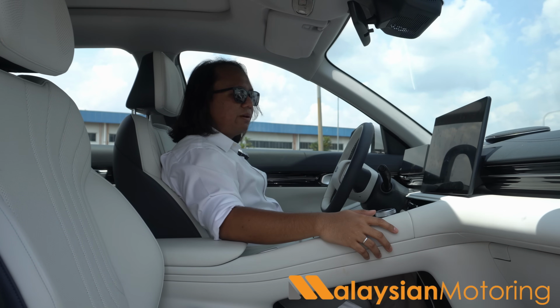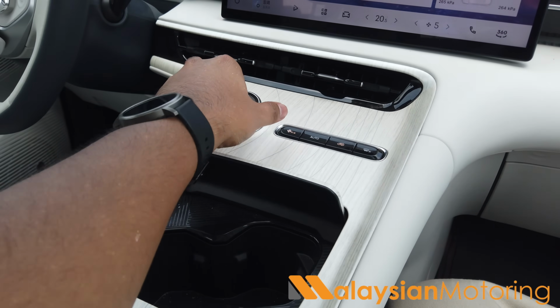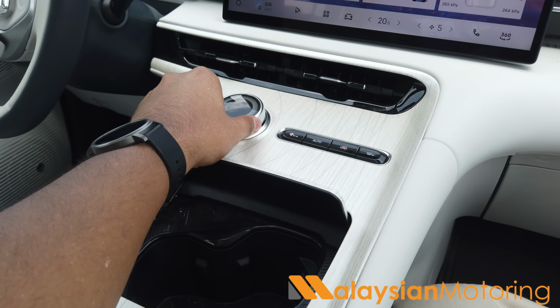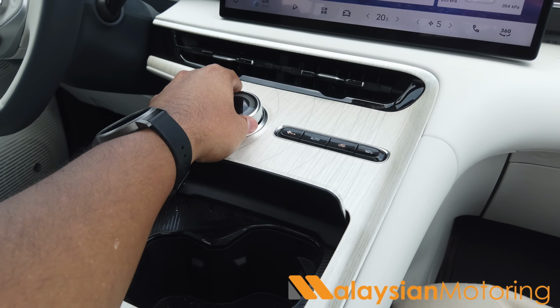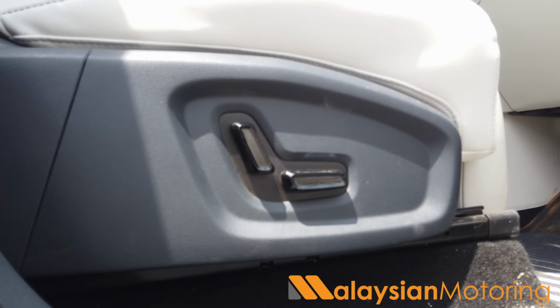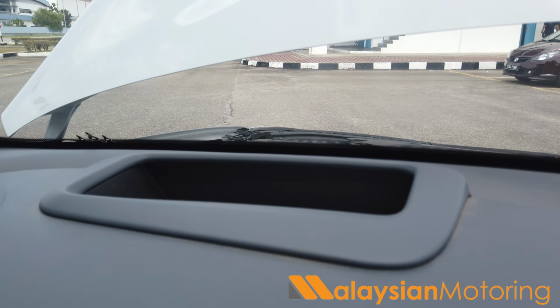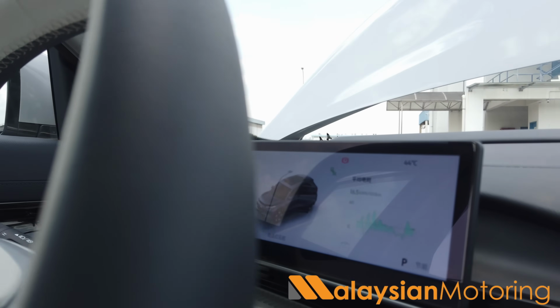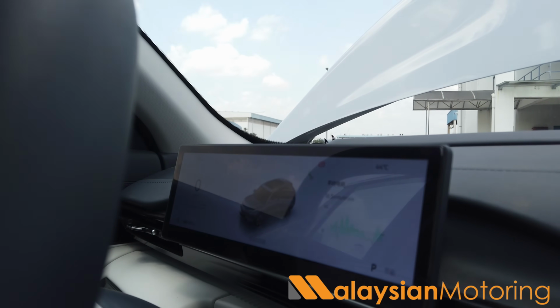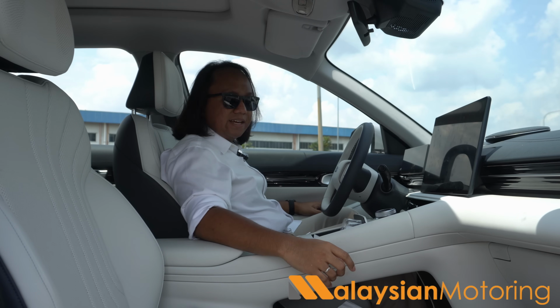We do get dual zone climate control, there's automatic air conditioning, there is also heating and ventilation in these seats, although we expect only ventilation to be available on the PROTON EMAS 7 when that arrives. In terms of the driving position, these seats are very comfortable. There is a decent amount of adjustment within them, although there is no angle or tilt adjustment, only height. I've got a heads-up display, I've got a digital instrument cluster up ahead here, which gives me all the relevant information that I need at a glance, which is excellent compared to what we've seen from, say, Tesla.